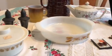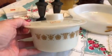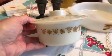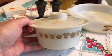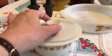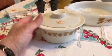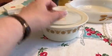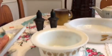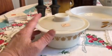So at the Thrift Clearance Center, everything was $1, and I found this. I do not know how this stayed on the shelf. This is Pyrex Butterfly Gold. It has this little plastic lid, and the lid was completely separate from this, sitting on a different shelf. And I got that, and I go, you know what? For some reason, I think this lid goes on here. It just looks like it should have a lid. And when I came home and did some research, it does actually go on there.